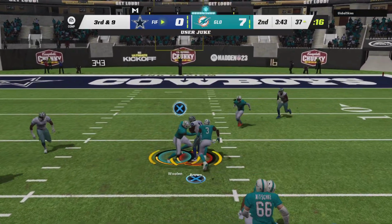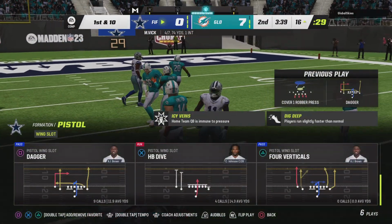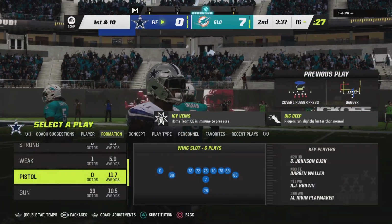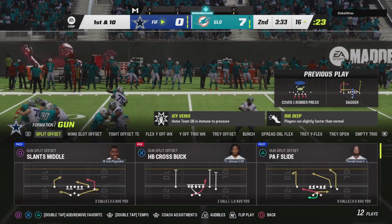He'll get this one complete. That's A.J. Brown. And they'll wind up getting this one all the way down inside the 20. His first catch, and it's a pretty big one. They get the conversion on 3rd down.